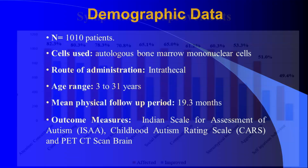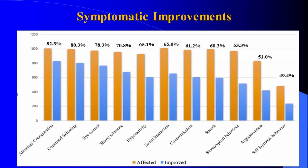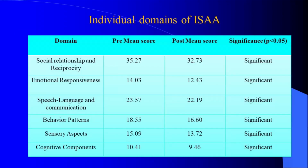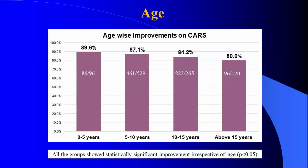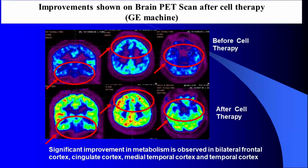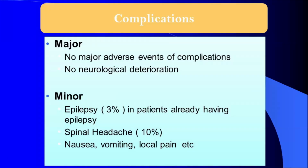Again, you can see more or less similar symptomatic improvements. Again, the ICAN CARS scales, good improvement. Individual domains of ISA, and age-wise, again, you can see the same thing. Below 5 years, 89% improvement. Above 15 years, it dropped to 80%. And this is the analysis. You can see above the blue areas, the damage areas, and below, after cell therapy, you can see that the brain has got activated. You can again see above and below. So complications. We've had no major complications.